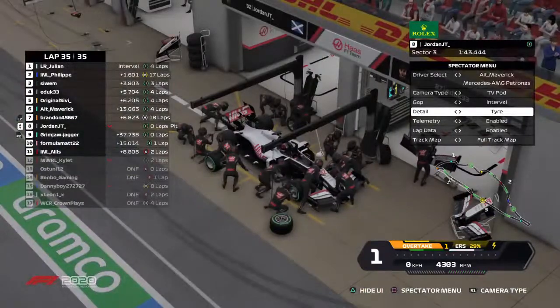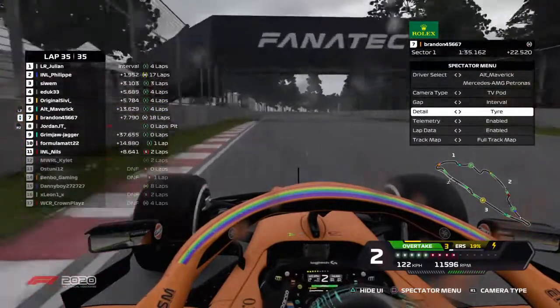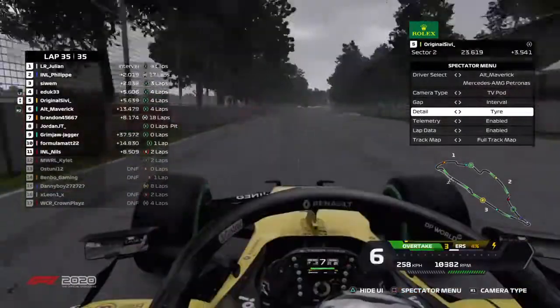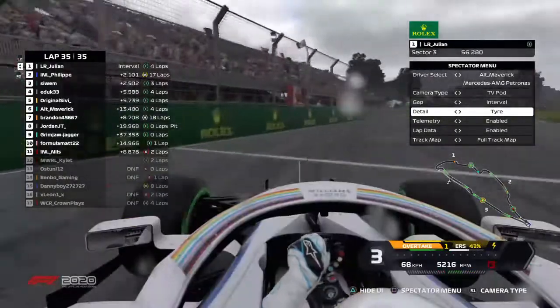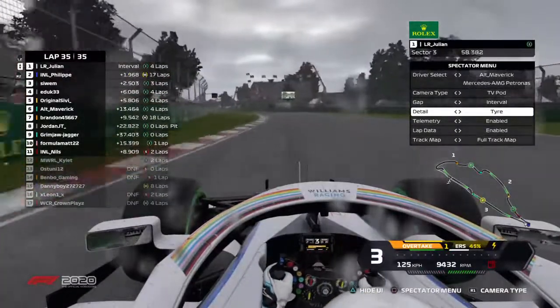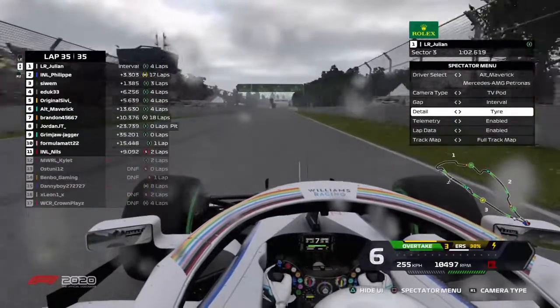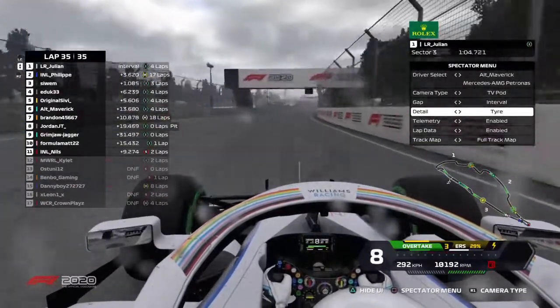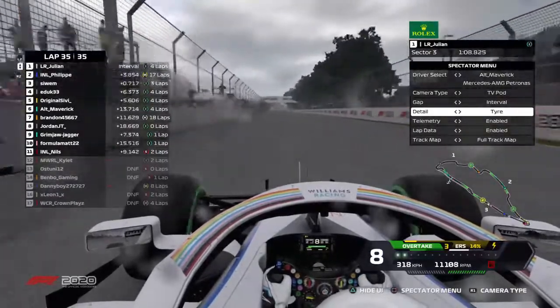Jordan, I think he is going to come back out in 8th place, but he is going to be having some words with Brandon after this race. I can tell you that for a fact. I don't really understand why you pitted. I mean, only one lap left to go. Brandon brake checked him. Yeah, I saw, but he didn't have that much. Yeah, he had a complete no, he did, right hand side. Oh, okay, apparently he did.